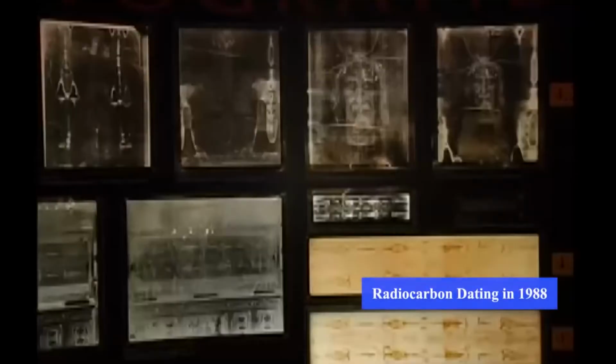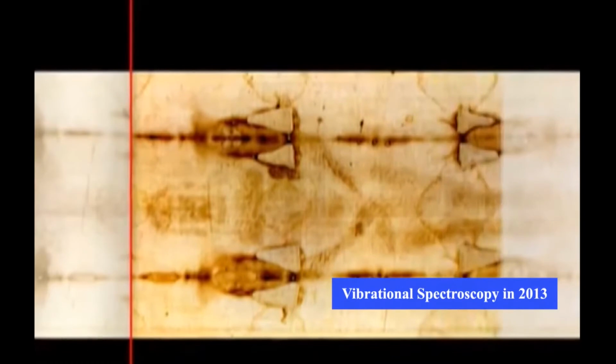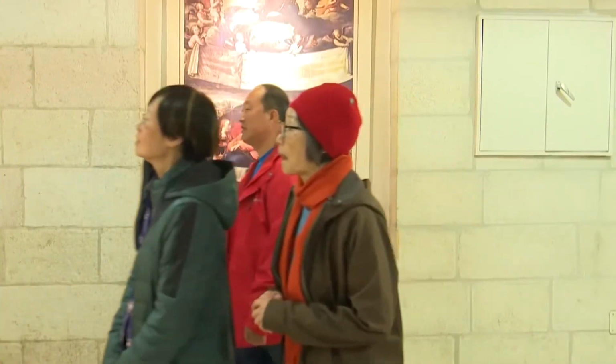In 1988, scientists used carbon dating to determine that the relic was actually from the 13th century. But in 2013, scientists used vibrational spectroscopy to show that the shroud actually came from the 1st century instead. The different results caused many controversies. No wonder people think this shroud is fake. How about we go to see some other exhibits?